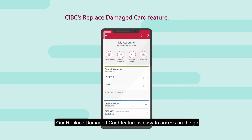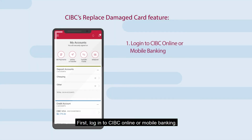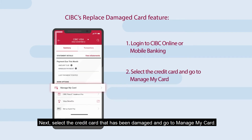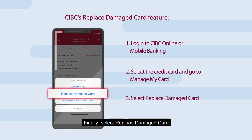Our Replace Damaged Card feature is easy to access on the go, so you can get back to what's important in your life. Here's how you do it. First, log into CIBC Online or Mobile Banking. Next, select the credit card that has been damaged and go to Manage My Card. Finally, select Replace Damaged Card.